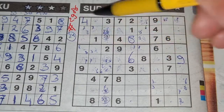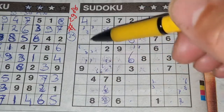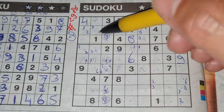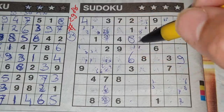Alright, in this big square, 1, 2, 3, 4, 5, 6 missing numbers. One of the missing numbers is 9. We see here 9, no 9 in these two boxes, there 9, no 9 in that box. So the 9 could be in those two boxes, 9 and a 5, yeah.